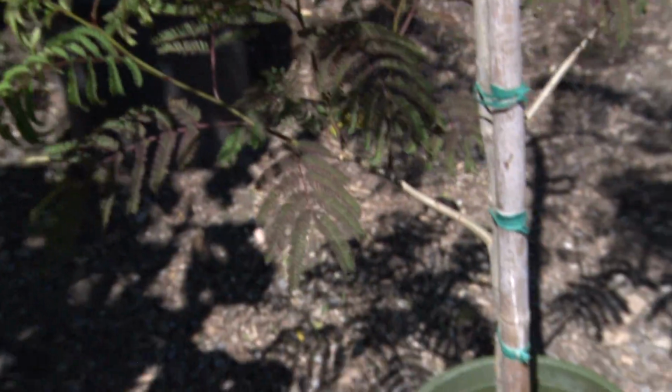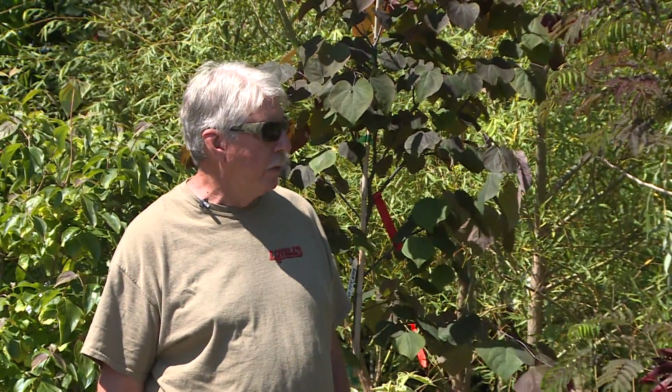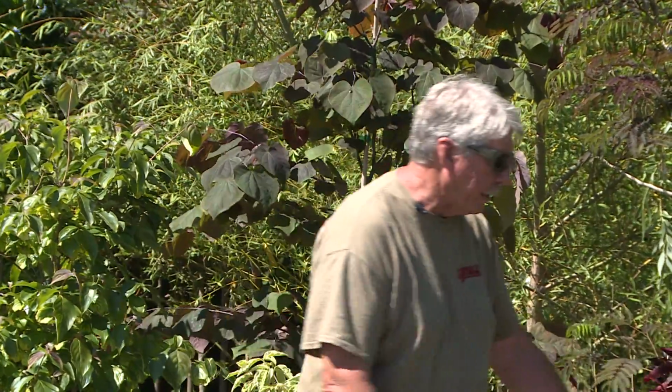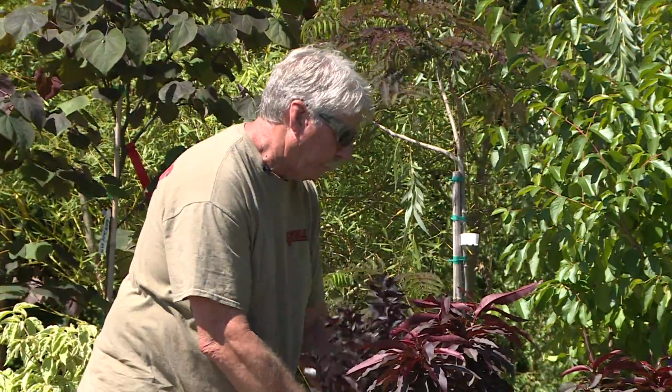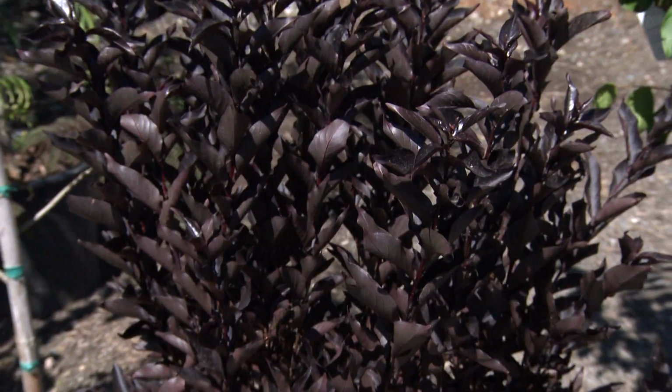A couple of shrubs I wanted to mention because oftentimes these are grown as small trees, although technically they're not, but crepe myrtles, most people are familiar with crepe myrtles. Crepe myrtles are large shrubs. They're often grown as trees. This particular variety is called Ebony and Ivory. It's a very dark leaf variety, gets a white flower on it.